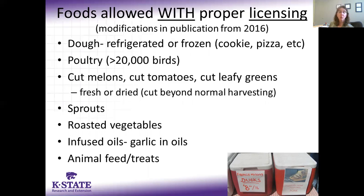Things like dough, cookie dough, pizza dough, whether it's refrigerated or frozen, you do need a license. Those are considered higher risk products. Poultry, again, if you're selling more than 20,000 birds per year, you do need a license for that. Less than 20,000 birds per year for poultry, you do not need a license to sell direct to consumer.